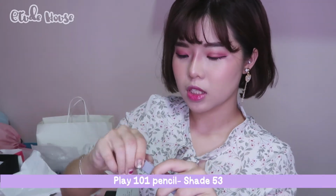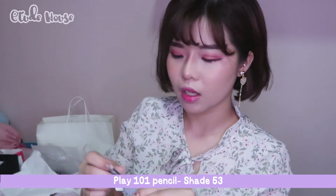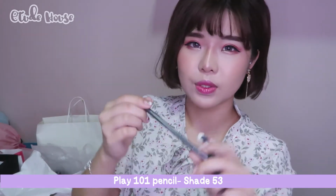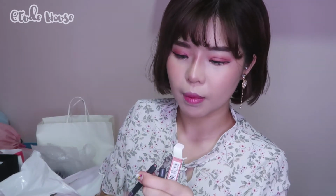The next item I got is a Play 101 pencil. We have this here and I never really bought it because it was kind of pricey to me, but over there it was still pricey but slightly cheaper, so I decided to just try it out. This is a shimmer type of pencil. I picked up the really shiny type of color that you can use underneath the eye.